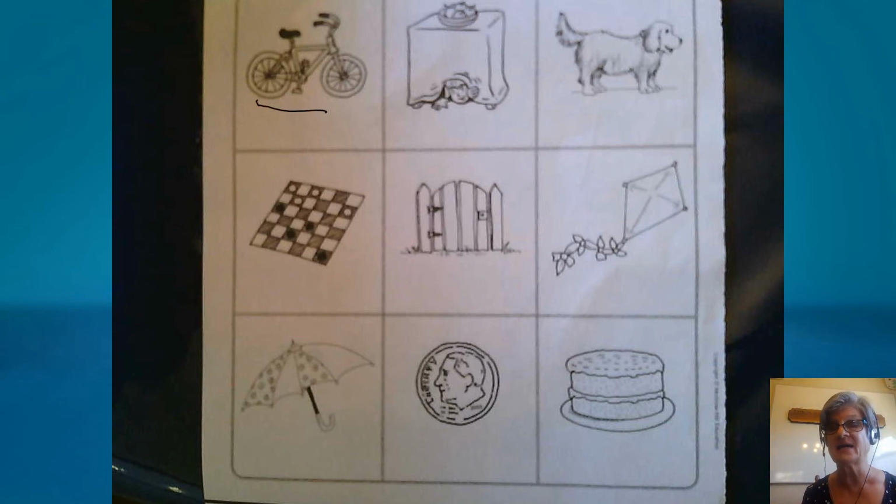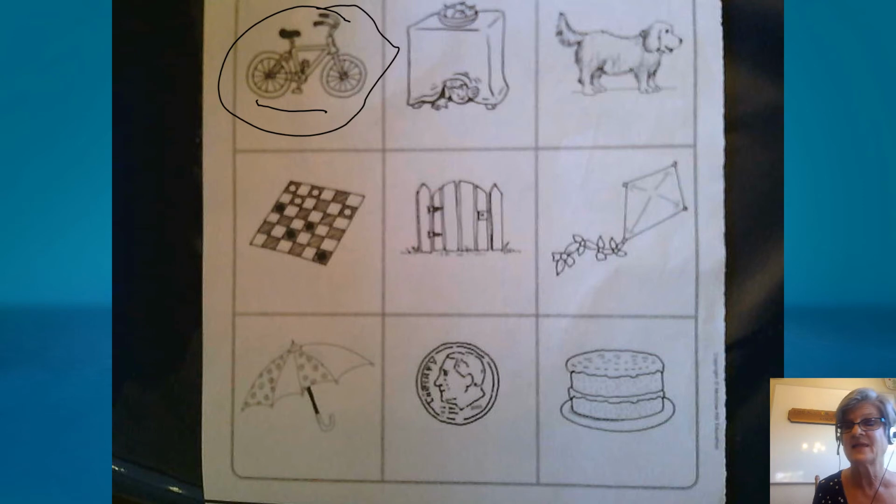That's a bike. Say bike. Bike. Think, what sound did you hear in the middle? Bike. Say it again. Bike. Did you hear an I? Yes, and that's one of the sounds we're listening for. So circle the word bike because it had the long I sound in it. We're looking for words that have a long I sound, an A sound, or an O sound.